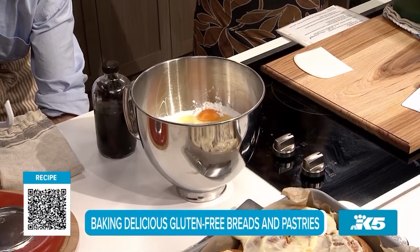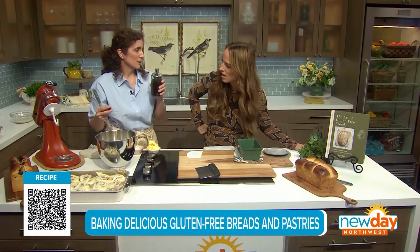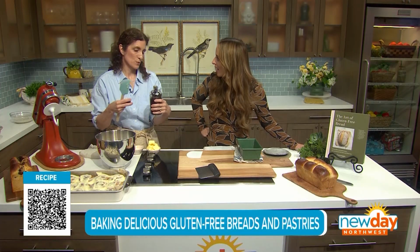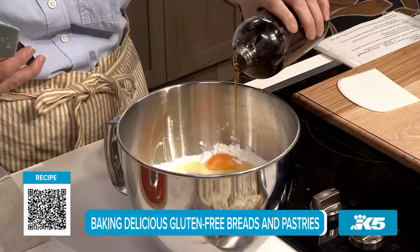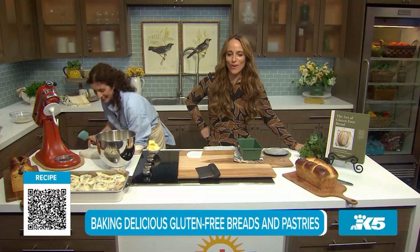You really need eggs for brioche to be fluffy and bouncy. Oh, what's this? This is vanilla extract. So fancy, I like it. Anytime I have vanilla beans that I just use the seeds, I put them in this jar and I fill it with vodka. I keep filling it with vodka. There we go. It's 2 teaspoons. Eyeball it. You're a pro. I am.